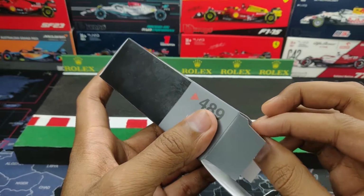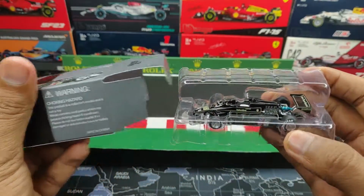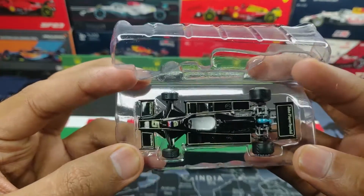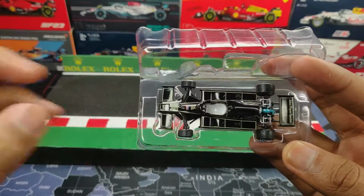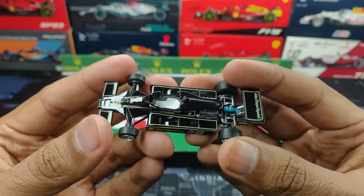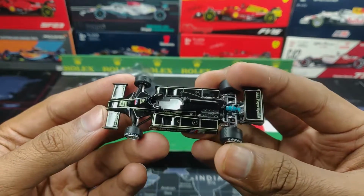I actually also got the new Tyrrell car as well, the 6-wheel version, and the new versions come with the helmet inside. This one, as you can see, does not have the helmet or the driver inside it. One guess maybe is because it is a presentation car, so that's why there is no driver inside. But still, it is a very nice model to have if you are a Formula 1 fan. So as you can see, I have unboxed it. So now let's take a closer look at it.